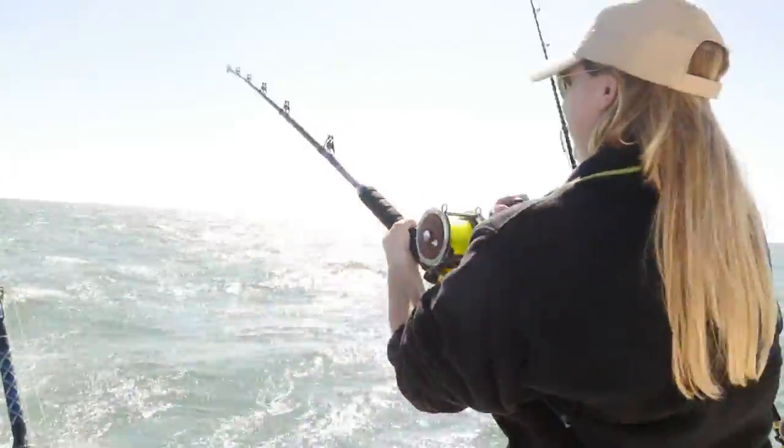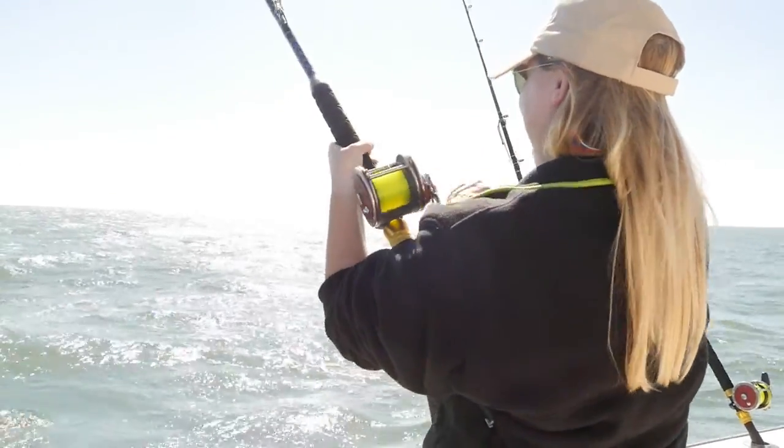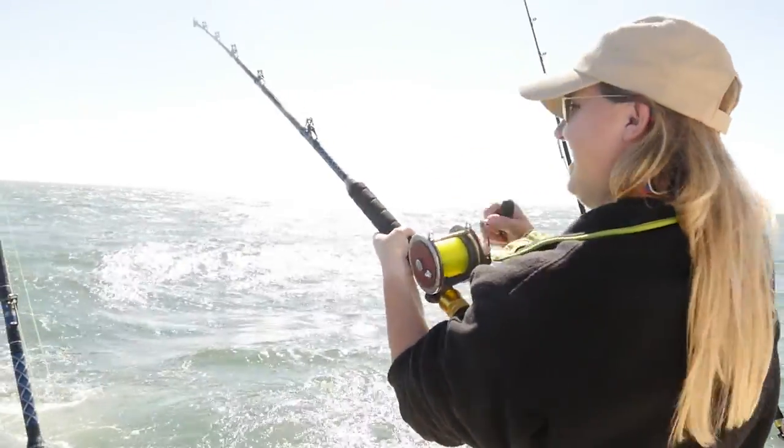Go for it. Our first customer was a nice-sized Spanish mackerel.